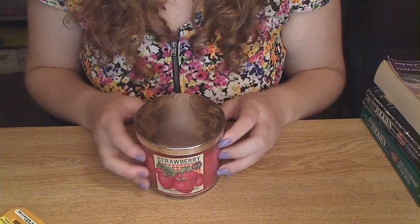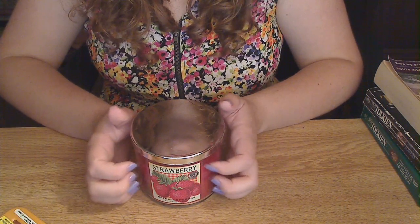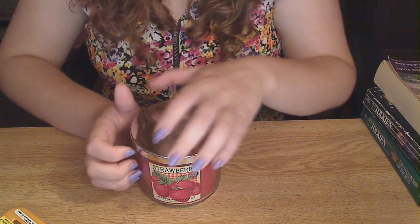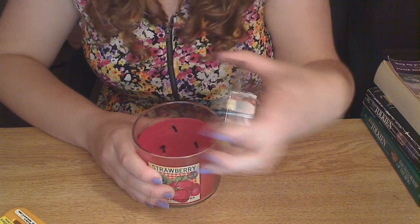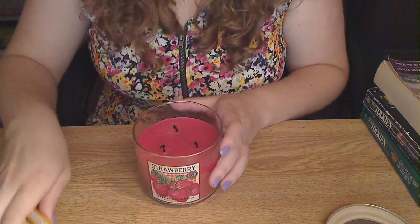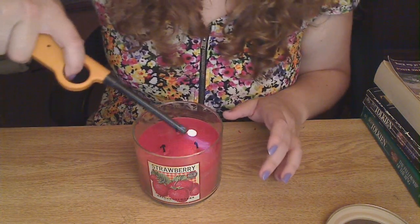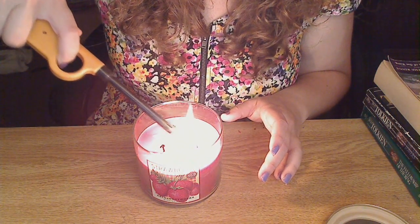So, this is my new candle. It's strawberry and it smells so good. And I just thought I'd really quickly show it to you guys.